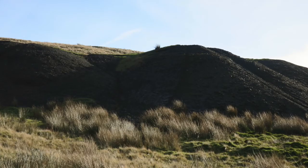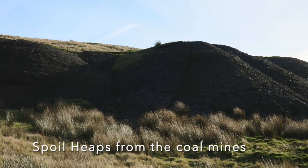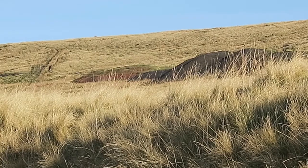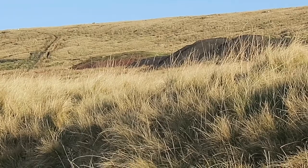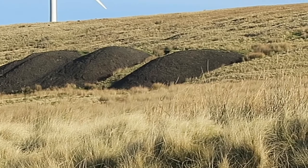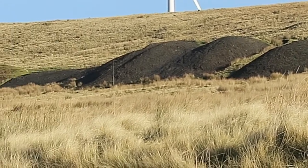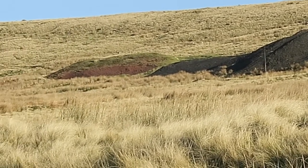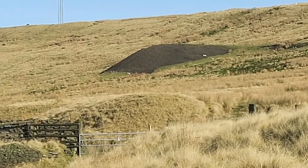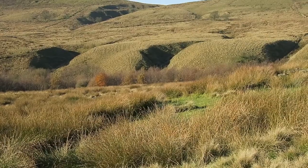You can see the coal mines a little bit nearer here, can't you? Yes. Or the spoil heaps from the coal mines. When would they have existed? I don't know how far they go back. They're probably in use in the 18th and early 19th centuries, but they could go back beyond that. Apparently coal mining was taking place right into medieval times, a very small scale. Usual features in the hills.